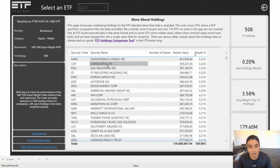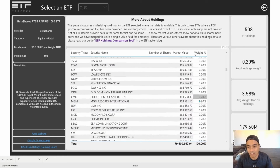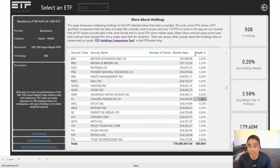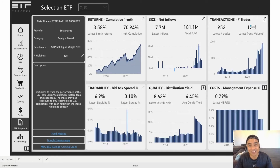So Diamondback Energy, ConocoPhillips, they're all at that 0.22, 0.21% as we go through. And true to its name, it is equal weight. The top 10 holdings only make up 3.6% of this ETF. So that's good. It does what it says on the lid, and you can see that when you look at the holdings.